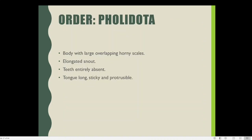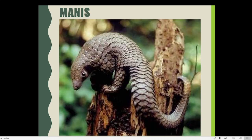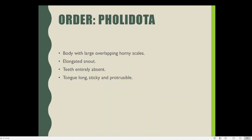And very large. You can notice that it is not like the scales of a fish or the scales of a snake. Very large scales are there. So that is another peculiarity. So that is one feature of the Pholidota. Their body is provided with very large, overlapping and hard scales.